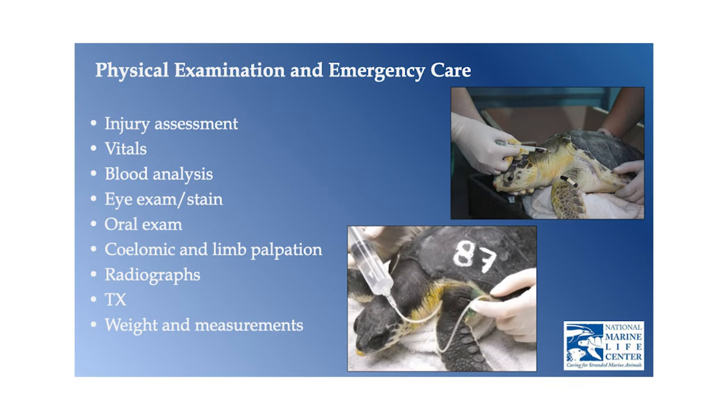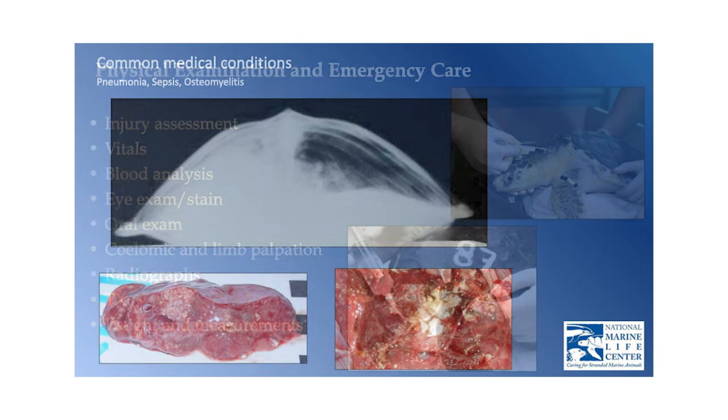So this is just, I'll let you read those, but when they come in, they need a physical exam, almost like if you went to an emergency room for some, I'm not really sure what's going on, but I need some help. You would get a lot of these diagnostics. Probably not the eye stain, unless you're there for a pencil in the eye or some other foreign body. But that's really important for the turtles because, again, sand is in there and it's scraping the cornea, and an eye infection is really bad. That's big trouble. So these are the type of things that need to happen for these animals. And again, we're talking about hundreds coming in at a time.